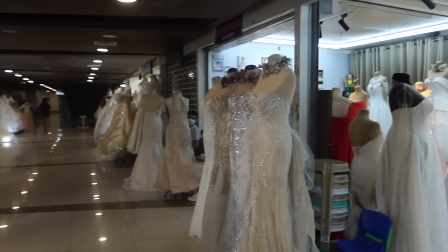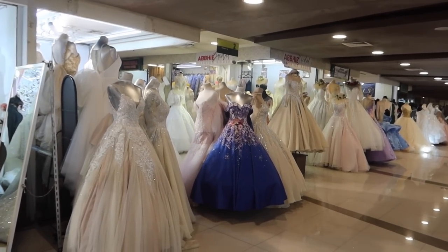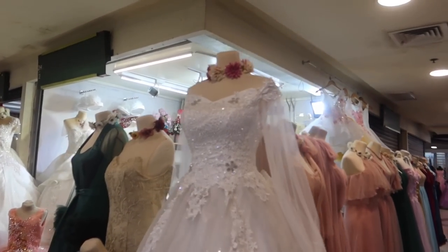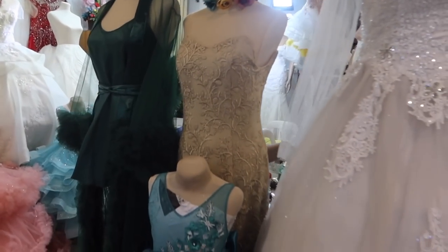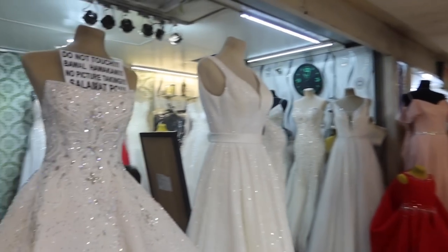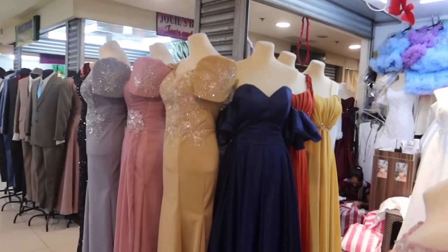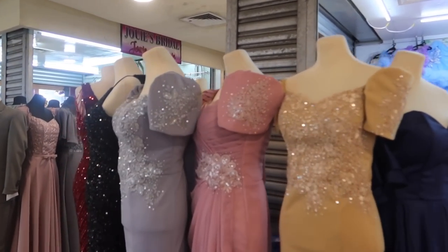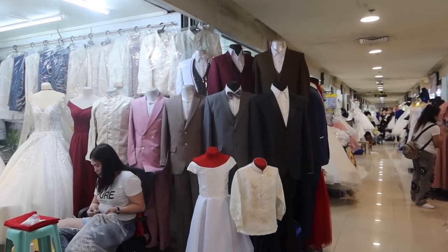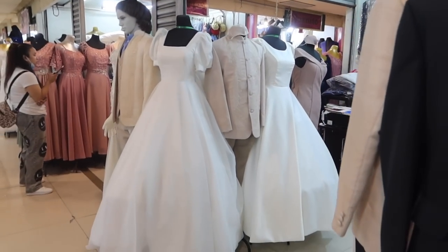By the way, there are so many beautiful other gowns here that you should definitely check out. And super dami pa dito, guys. Cute naman ito. Ay, bawal daw picture taking. Ang cute. Filipiniana. There's also like some tuxedos here, suits. Ito parang ang cute din ito.